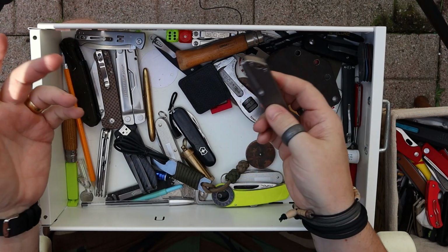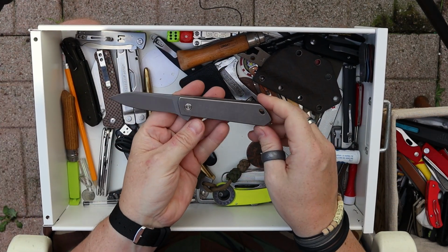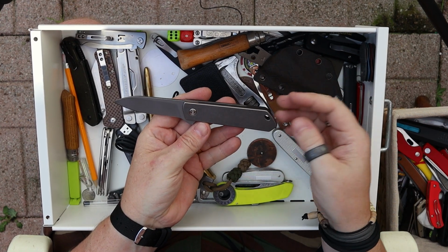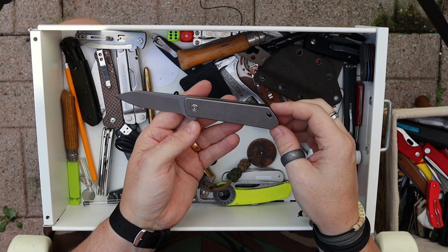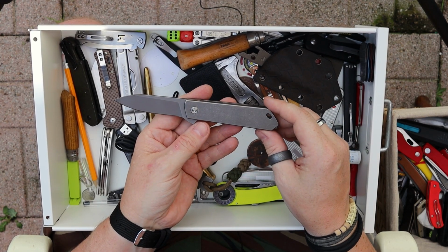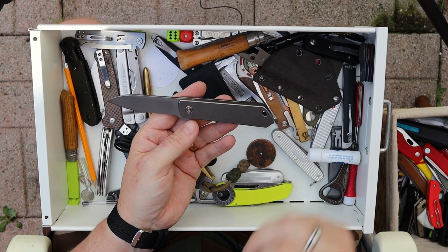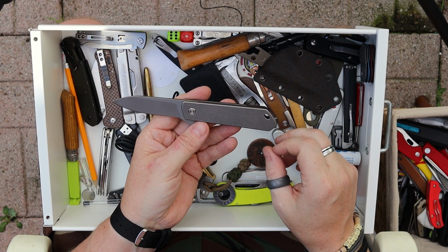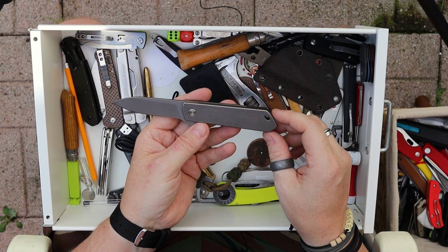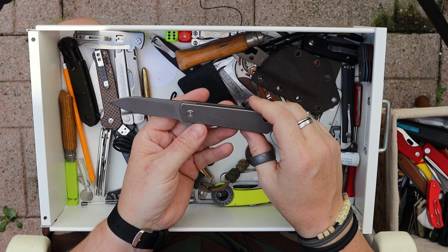Then, I just picked this up purely by accident. This is my favoritist, without a shadow of a doubt, UK legal knife. And this is the Who knife from Who Knives. I made some content. I've only had this now 2 months, but absolutely love this. In that piece of content, I did say that Who Knives are scaling back because of the additional costs of being able to make knives in the current climate.